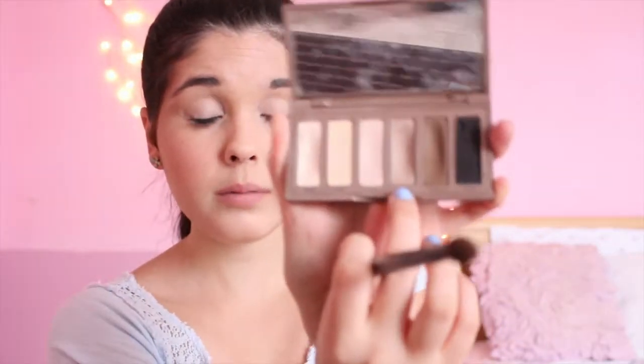The other eye palette I'm going to be using is this Too Faced Natural Eyes. Some of my favorite shades are this Honey Pot one, Push Up, Silk Teddy, Nudie, and Cashmere Bunny. I'm just gonna make up this eyeshadow look as I go along. I'll try not to be too basic with it. I'm gonna start by using Naked 2, and I'm going to put that all over my eyelid.